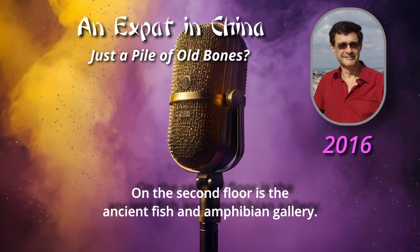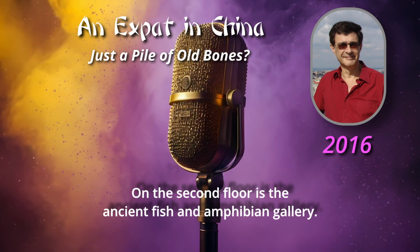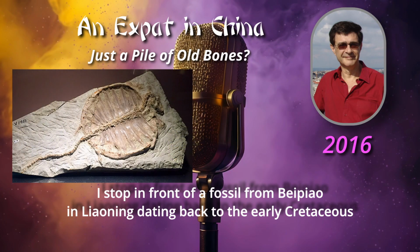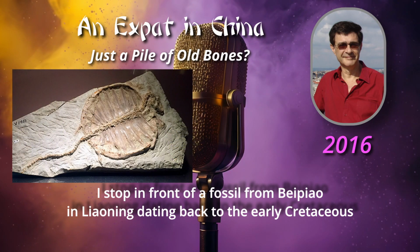On the second floor is the Ancient Fish and Amphibian Gallery. I stop in front of a fossil from Beipiao in Liaoning, dating back to the early Cretaceous period.